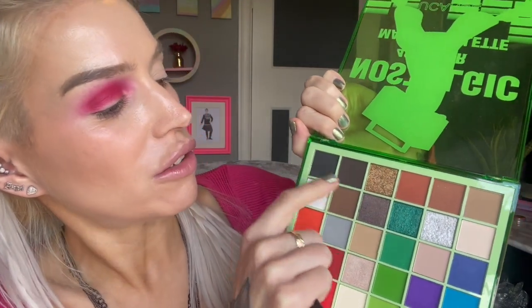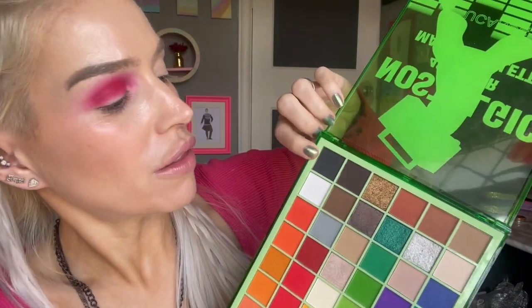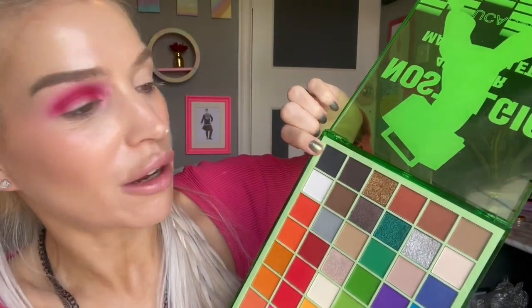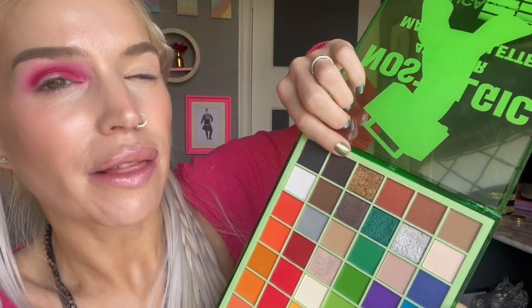I'm going to start it in the outer V, and then I'm going to take it round into the crease. Okay, I've just noticed both of these two shades here look black, but they are actually a bit different. The one on this side is like a black, but the one on this side is more of a brownie black. So I think I'm going to go in with the brownie black one. I just feel a little bit more comfortable with that one.